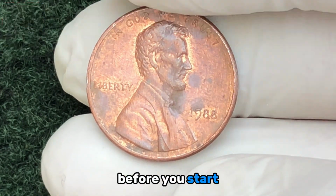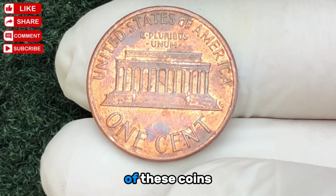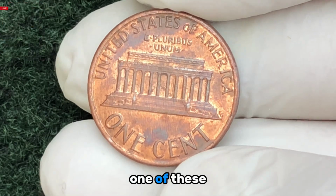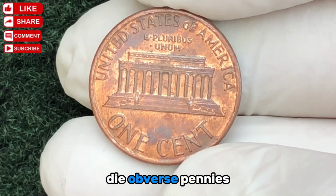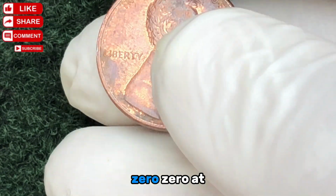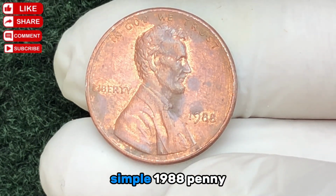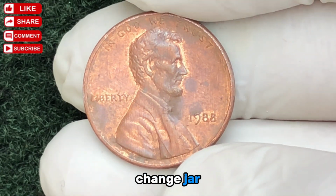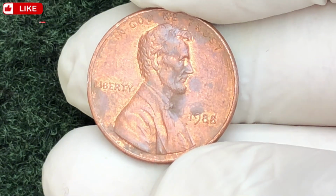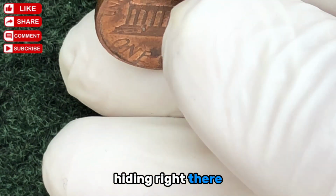Now, before you start sifting through every 1988 penny you've got at home, let's talk about how much one of these coins could be worth. Are you ready for this? One of these rare 1988 double die obverse pennies actually sold for $106,000 at an auction. Imagine that for a second. You've got a simple 1988 penny sitting in your change jar, and without even knowing it, you could have a coin worth thousands. What if that penny you've been overlooking is the one? Could it be hiding right there in your collection?